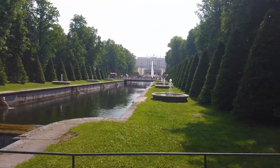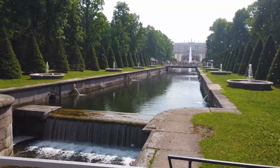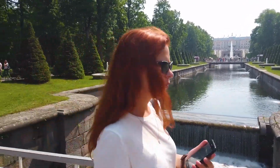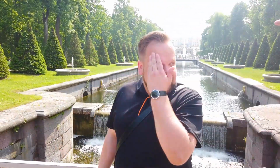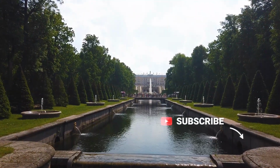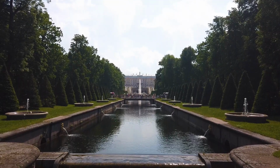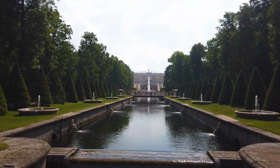Up ahead of us you can see the place we are heading right now, and it's the Grand Cascade and Samson Fountain. Definitely the epicenter of this whole place. It's the center of this whole complex, but also the most grandiose site. We're gonna be heading there right now.